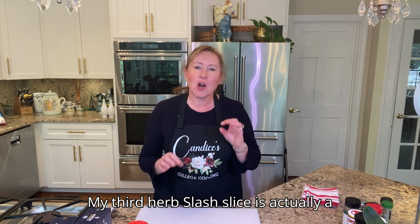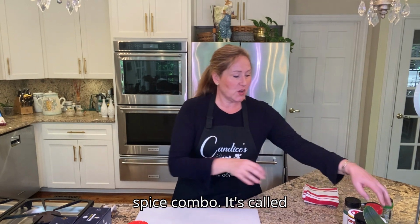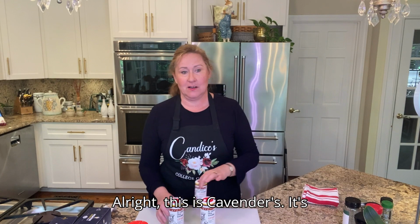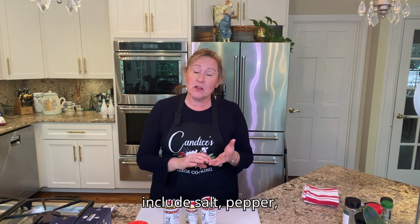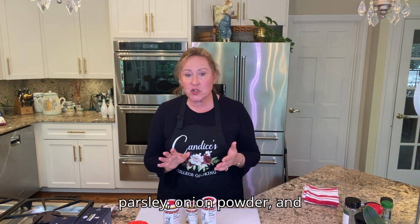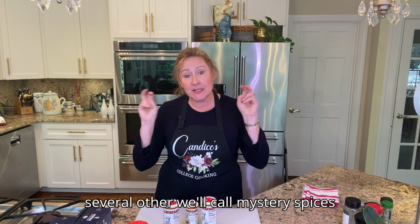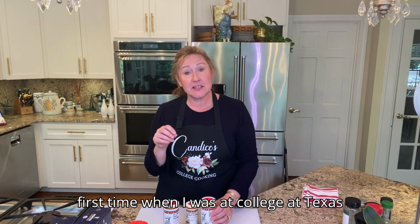My third herb slash spice is actually a spice combo. It's called Cavender's Greek Seasoning. All right, this is Cavender's. It's basically 13 spices in one can. It includes salt, pepper, garlic, oregano, parsley, onion powder, and several other what we'll call mystery spices that aren't listed on the label. I actually learned about Cavender's for the first time when I was at college at Texas A&M.